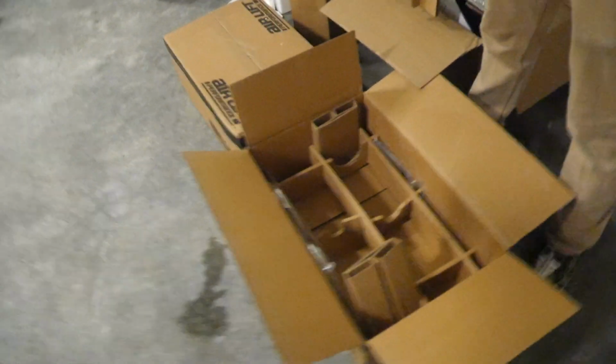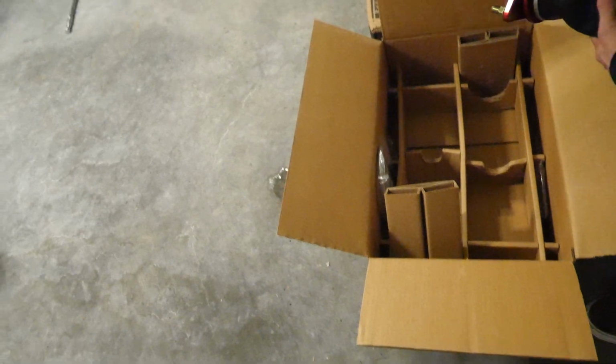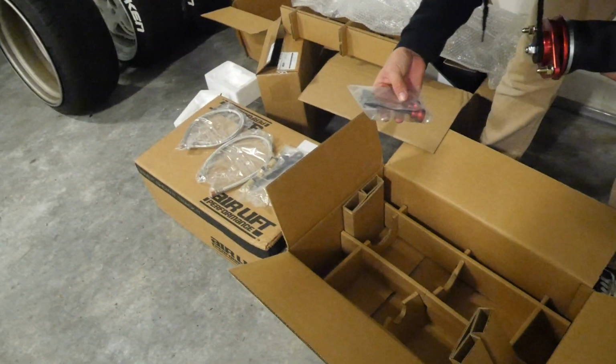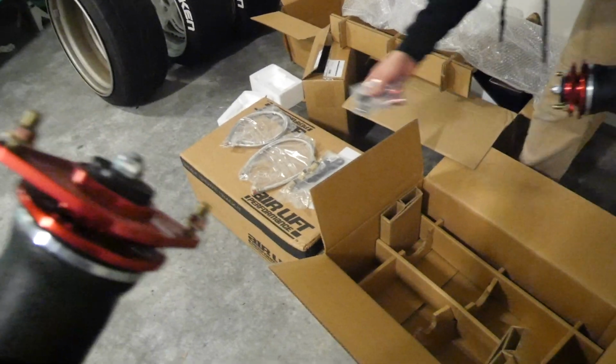But it looks like there's the braided lines right there on the side. Other side, those are gonna be the fittings. And then I also got tape to seal it, so plumber's tape. So I'm gonna use that. Plus I got plumber's tape piping. I think that's to adjust the top here. That's the dampening. Yeah, the dampening adjustments.